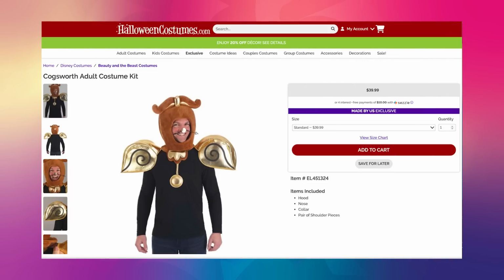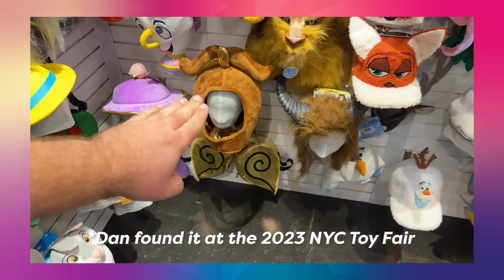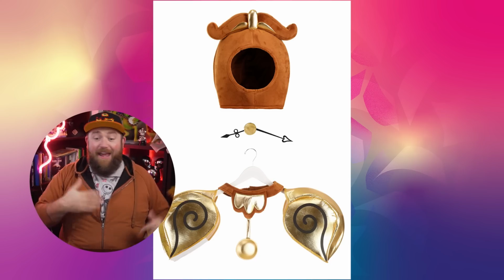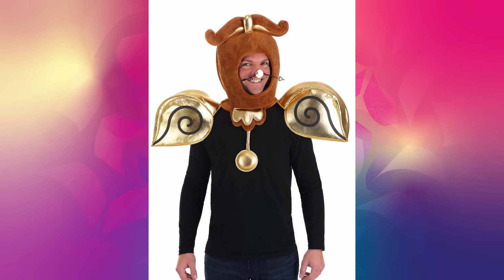Another accessory kit that's on the internet right now is the Cogsworth accessory kit. What is happening here? It's almost like there's someone who wants to go trick-or-treating, but also star in a Broadway production of Beauty and the Beast. Like, what? You gotta pick a lane here, guy. You gotta pick a lane. And also, just wearing a black shirt with this, you look insane. You look truly insane. Where is the rest of the clock?